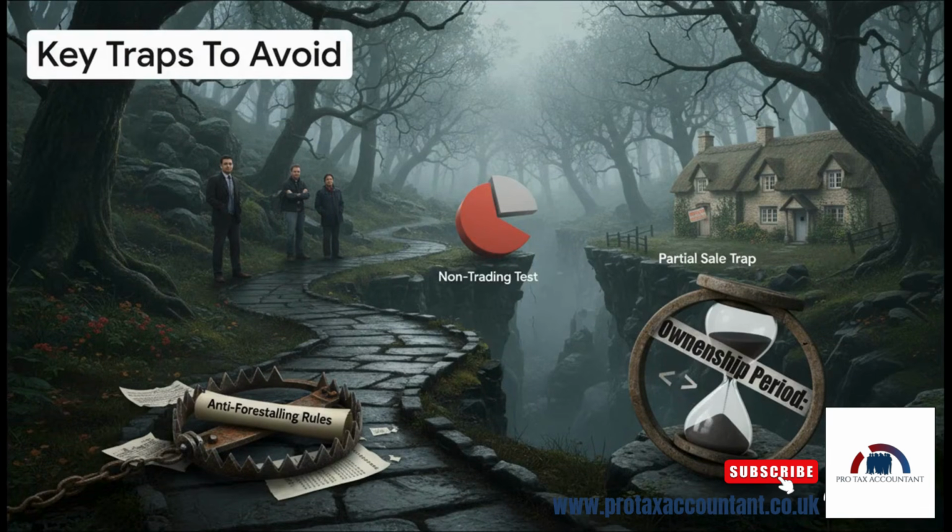And there are other traps too. HMRC has what they call anti-forestalling rules. They're basically designed to stop people using artificial contracts just to lock in a lower tax rate. Then, if your holiday let is inside a company that also holds other investments, you could fail the substantial non-trading test. You also must have owned the business for at least 2 years. And this is a big one. This strategy only works if you stop your entire FHL business, not just selling one property out of a portfolio.